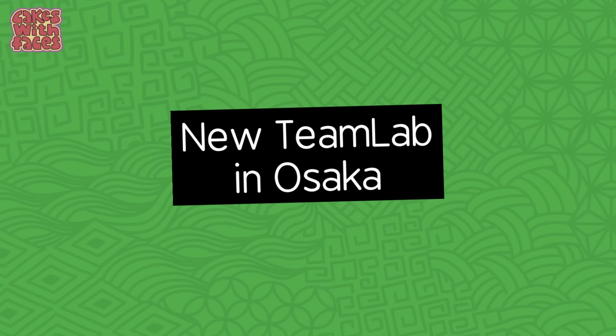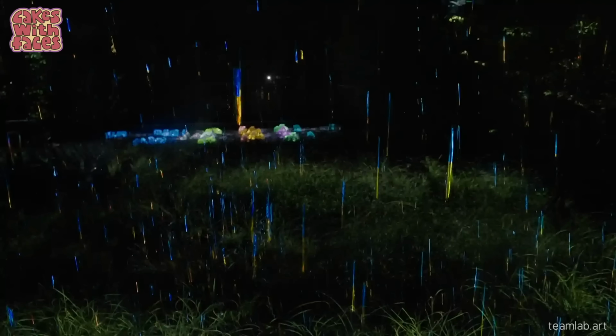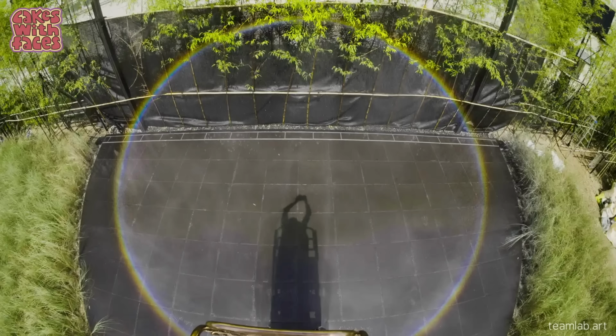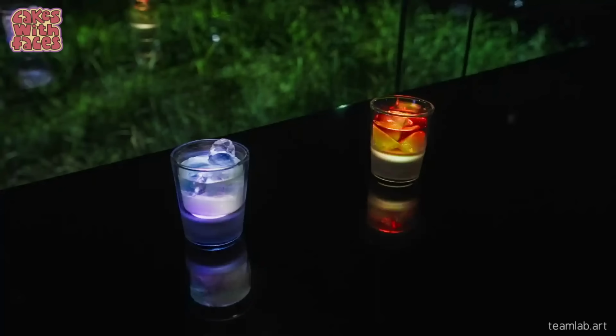Next, there's a new TeamLab attraction in Osaka with a cafe called TeamLab Field of Wind, Rain and Sun. It's on the site of an old factory, and some of it's outside with different artworks that appear when it's windy, rainy or sunny, like rainbows. You can go at night or during the day. The highlight are these crystals that light up, and because it's a cafe, your ticket includes a cake, mochi and a drink.